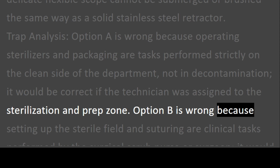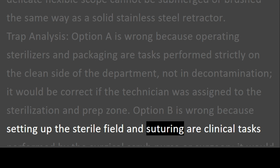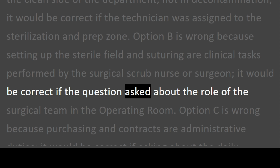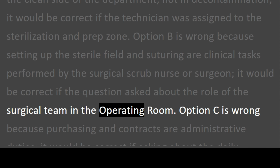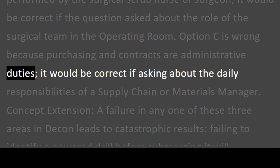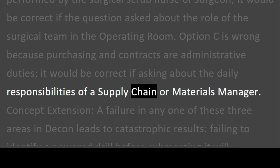Option B is wrong because setting up the sterile field and suturing are clinical tasks performed by the surgical scrub nurse or surgeon. It would be correct if the question asked about the role of the surgical team in the operating room. Option C is wrong because purchasing and contracts are administrative duties. It would be correct if asking about the daily responsibilities of a supply chain or materials manager.